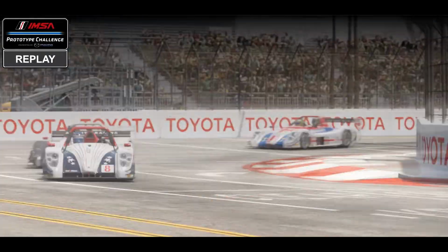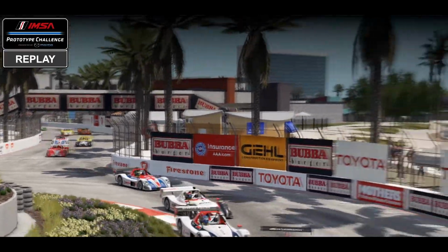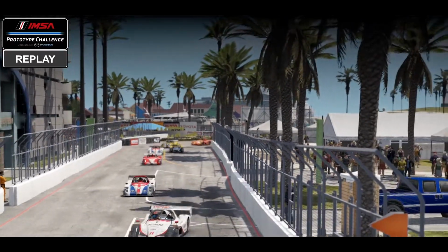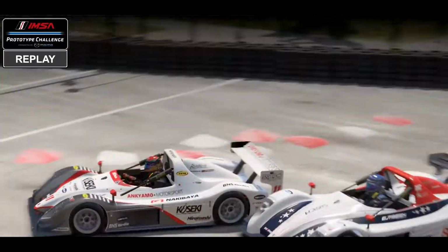Although it looks like Zimmerman was aggressive in trying to fight back for that position. And the LMP3 field got backed up through the fountain. Zimmerman took that. It might have been a little contact between him and Podolsky. No harm, no foul, it looks like, though, as the cars looked like Zimmerman didn't gain an unfair advantage.